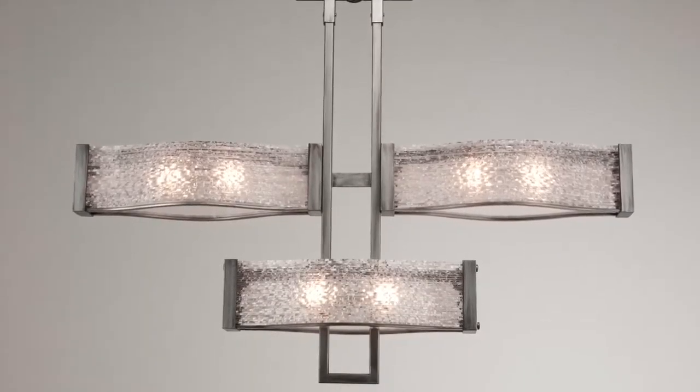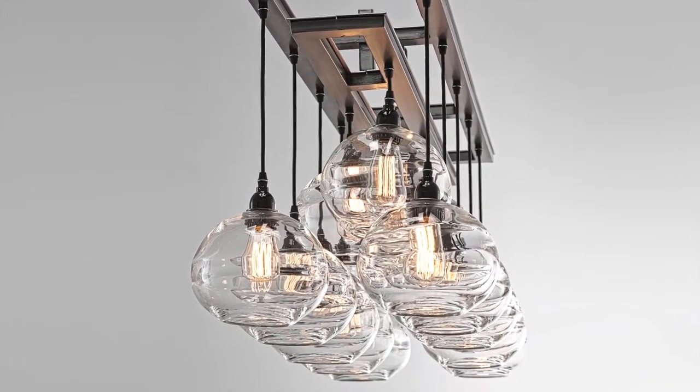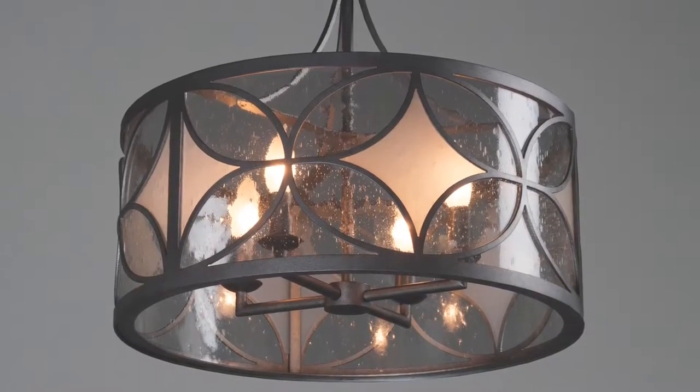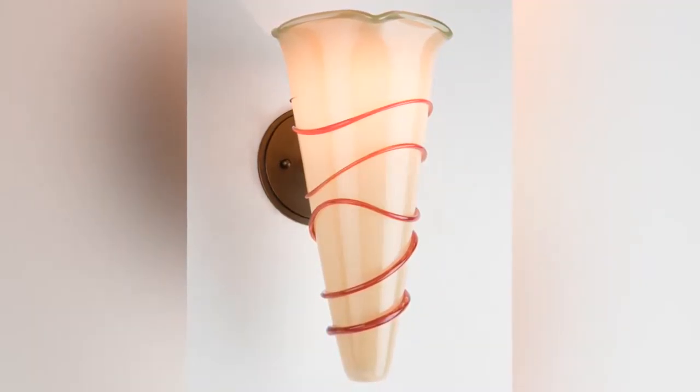Today at Hammerton, we work in multiple types of glass: blown, kiln-fired, slumped, fused, textured, cast, the full spectrum. We make glass shades, lenses, diffusers, decorative elements, and so on, in a wide variety of textures, shapes, and colors. Glass is an incredibly versatile material, particularly when you take full advantage of all the ways you can make and form it to address different design elements.